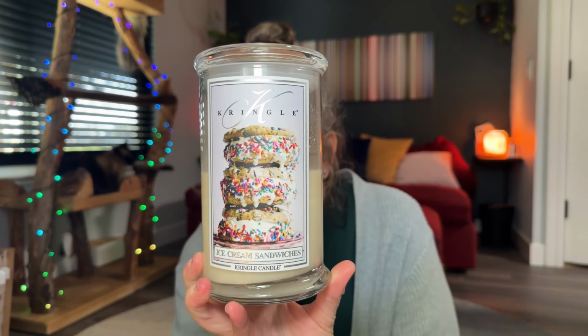This is the 3-Wick Thesis Candle channel, and today I have for you a Lighting the Way episode for Kringle's ice cream sandwiches. Now, I originally did a haul slash cold impression of this candle, so I'm going to go ahead and take us back in time and share that clip of this candle so you know what my first impression was and what this candle looked like when it was new.